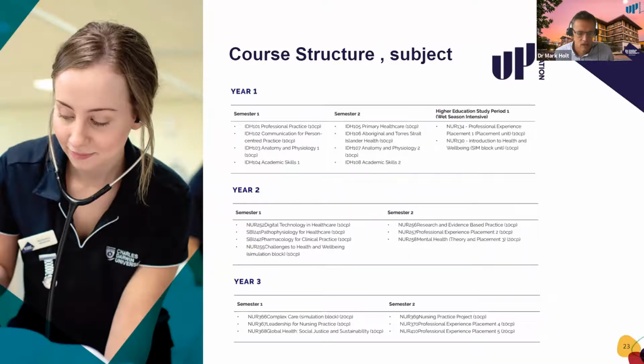Now, you are not registered at this point. You're simply working through the academic requirements before you can be registered as a nursing student at the end of the 2 semesters. In semester 2, you will do 3 of the 4 units that the Bachelor of Nursing students do in their second semester in the first year, and that is primary healthcare, Aboriginal and Torres Strait Islander health, and a second unit in anatomy and physiology. And the 4th unit you do will be the second unit for English and academic skills.